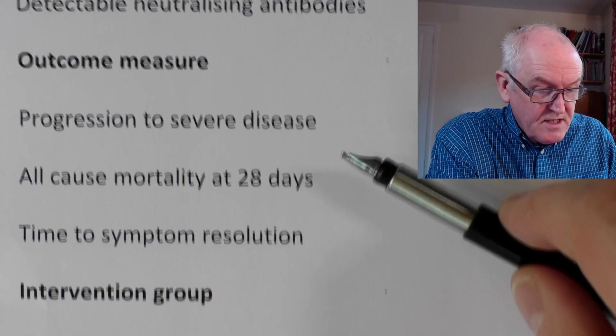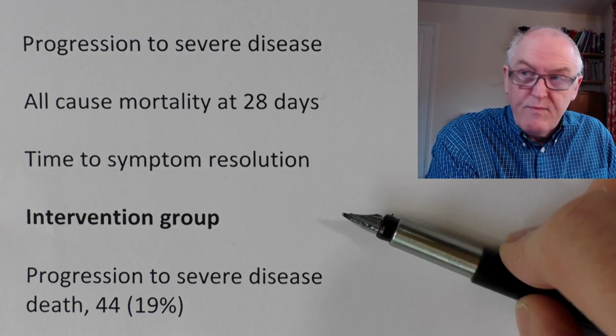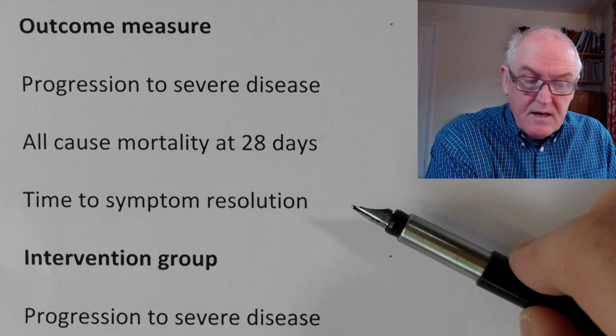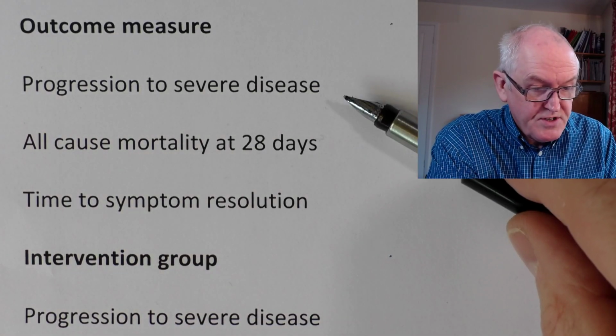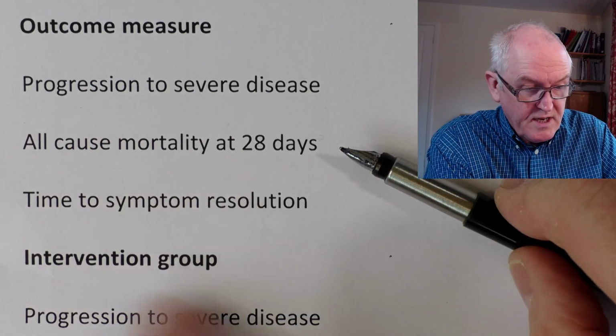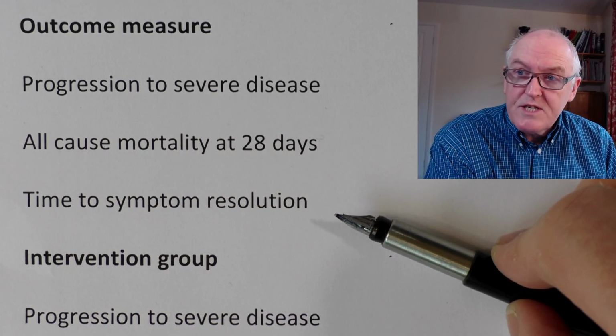Now, the outcome measures. They wanted to look at progression to severe disease, all causes of death at 28 days and time to symptom resolution. All makes perfect sense. And of course, what we want is all these things to be good. We want no progression to severe disease. We want no one to die at 28 days. And we want the time to symptom resolution to be as short as possible.